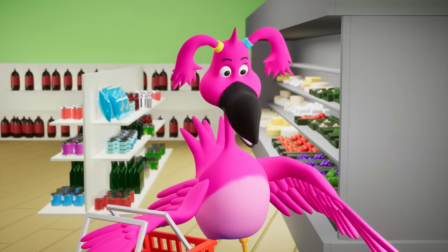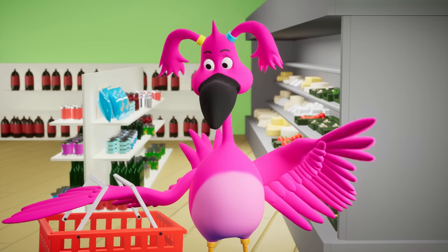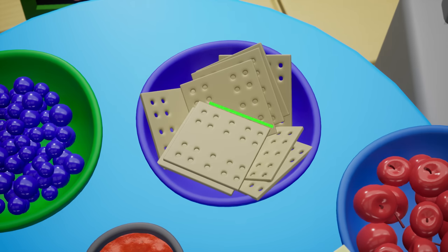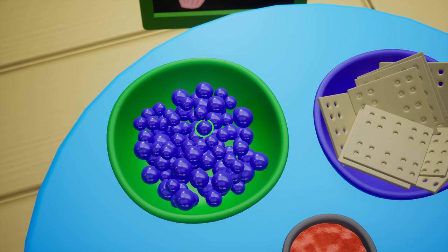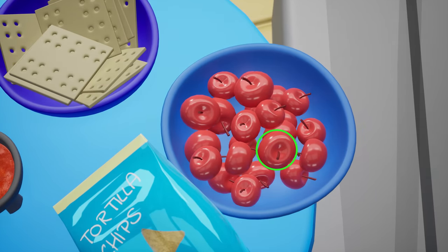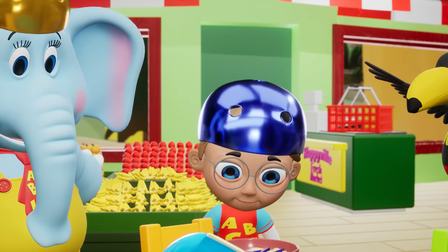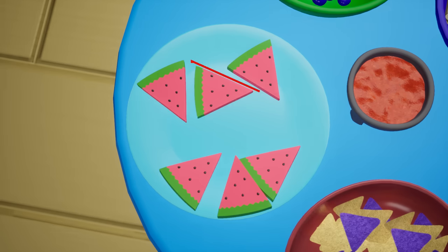Do you see a food that has three sides and three pointy corners? Those crackers have one, two, three, four sides and four pointy corners. That's a square. Oh, and those blueberries and cherries are smooth all around like circles. I'm looking for something with three sides and three pointy corners. Look, the watermelon. I got it. The watermelon slice is shaped like a triangle. One, two, three sides and one, two, three pointy corners.